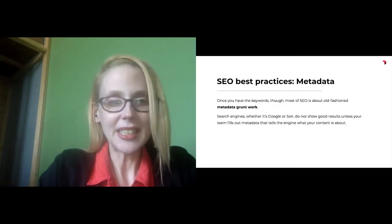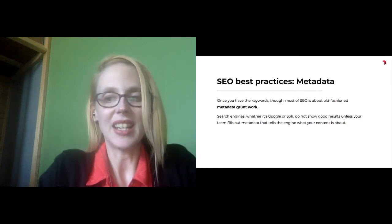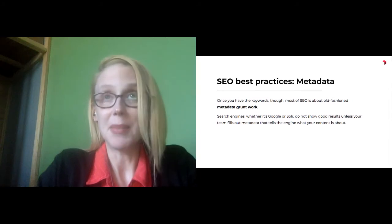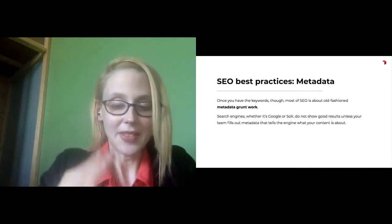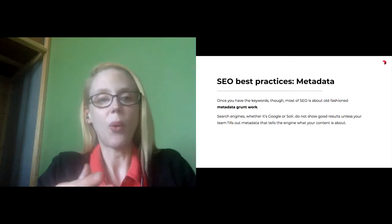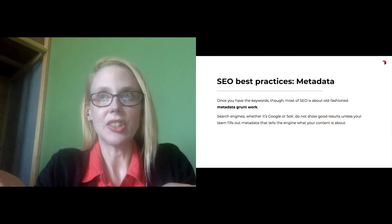Now, once you have these keywords, I do caution clients and users that we are getting into grunt work zone. We are getting into some major grunt work because search engines are not magic. Algorithms are not magic. You have to have words. You have to have copy. You have to have text in the right places in order for your web pages to be discoverable either in Google or on your on-site search.